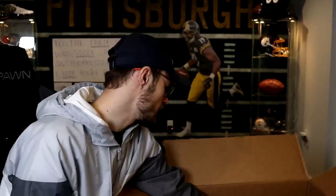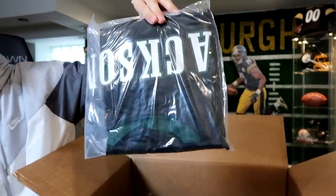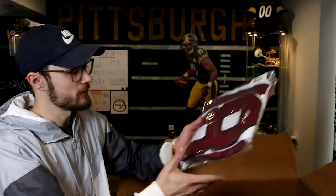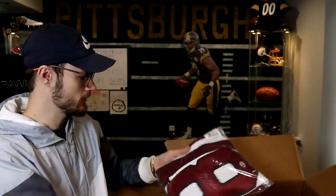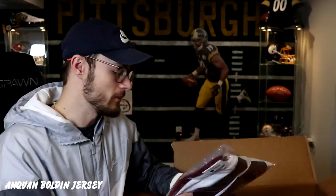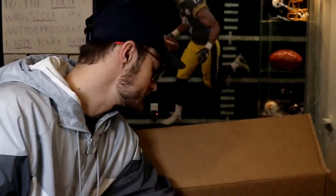How many more jerseys have we got in here? Holy crap, there's 3 more. Up next, throwback and current, Deshaun Jackson. I know there's a lot of Eagles fans around here. I'm from Pittsburgh. I never would have guessed. I feel like we're getting stuff from every single team. I don't even know what team this is. Oh, okay, sick. This is another throwback. I actually really liked him whenever he played. How many more people do we have? Okay, this is the last one.